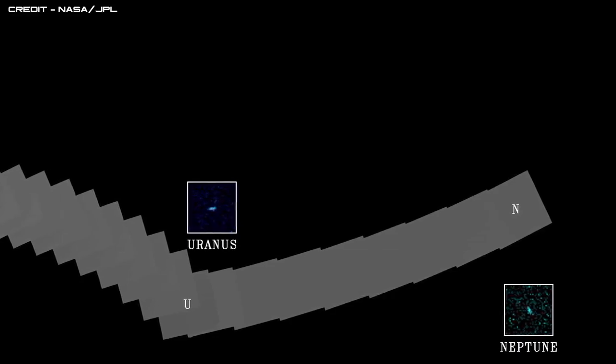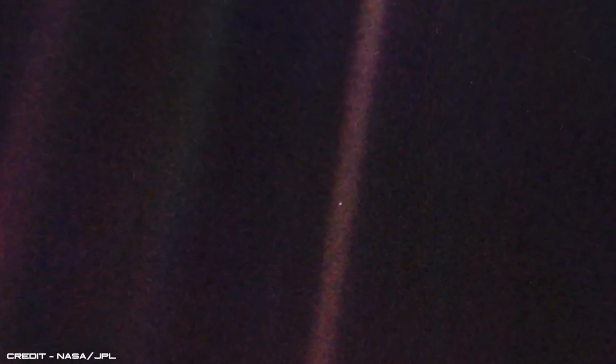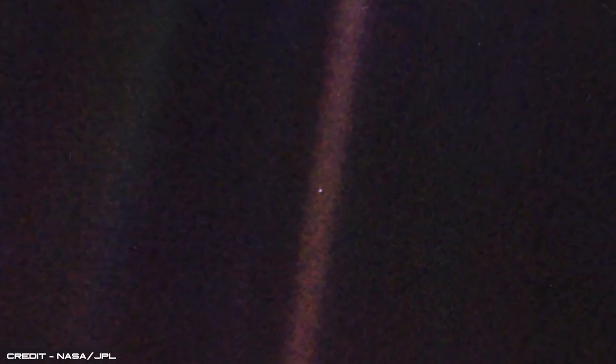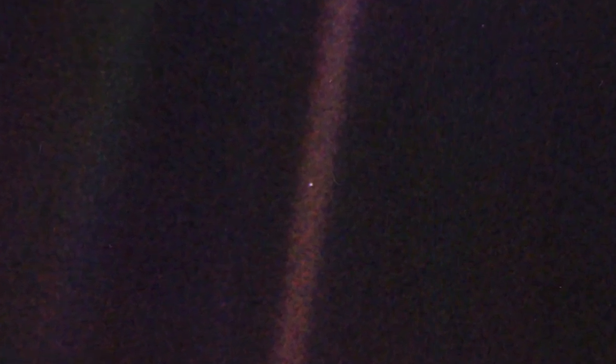The famous photograph of Earth became known as the pale blue dot, and captures our planet as a tiny blue speck in a magnificent beam of scattered light. After all of the images were transmitted back to Earth, engineers turned off the spacecraft's cameras so that it could power other instruments as it continued on its journey into the unknown.